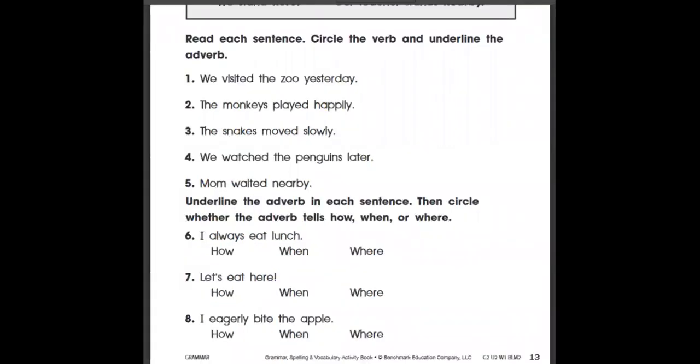Okay, we've got 3 more. Here, we're going to underline the adverb, and we're going to circle how, when, or where. So what is the adverb telling us in these sentences? Number 6, I always eat lunch. Okay, so what is the verb? What's the action here? Eat. And is there something that tells how, when, or where I eat? Always. So I'm going to underline always. Does that tell me how, or when, or where? That's when. I always eat. When do you eat? Always. I always eat lunch.